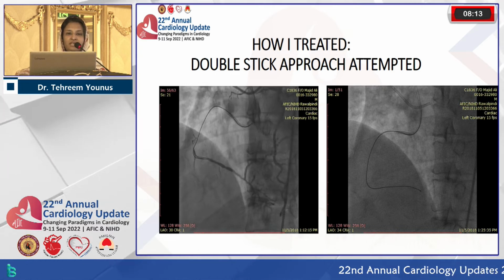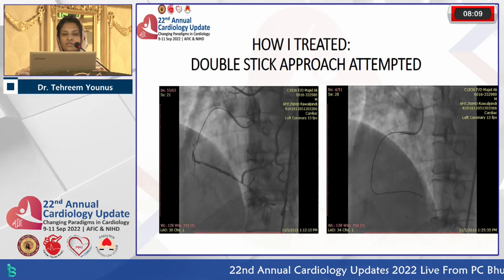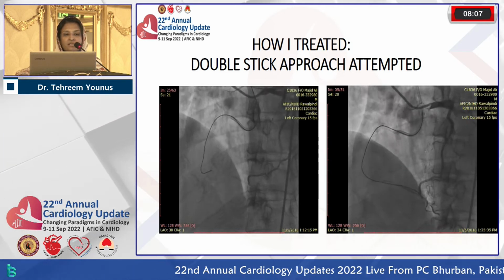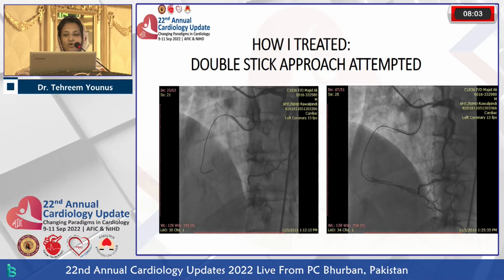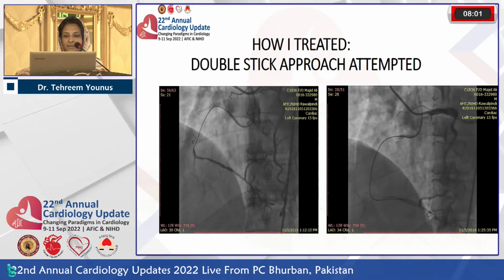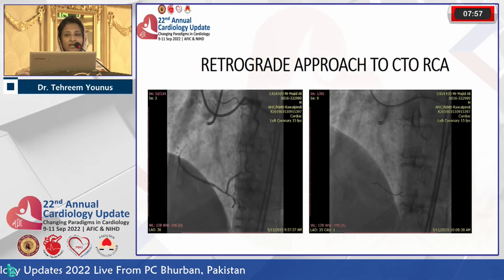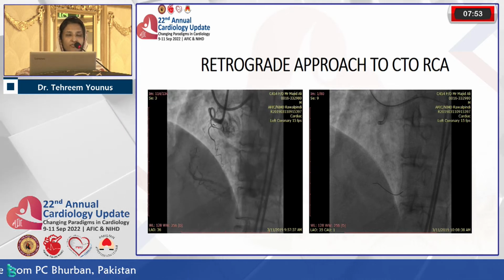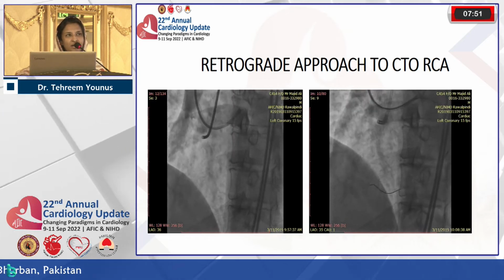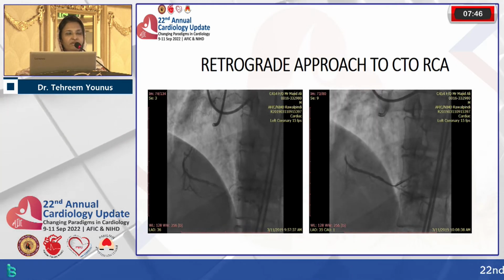So what we did was we did a double stick approach, and we used, as you can see, wires. We started with Pilot 200, but as you can see, that wire has gone subintimally, so we abandoned the procedure. Then we attempted the retrograde approach. We used a 7 French BL for left and JR4 for right, and we tried to cross the epicardial collateral with Sion Black over Corsair 150.